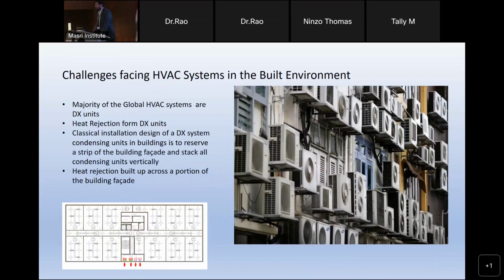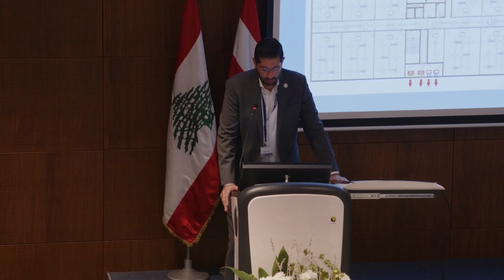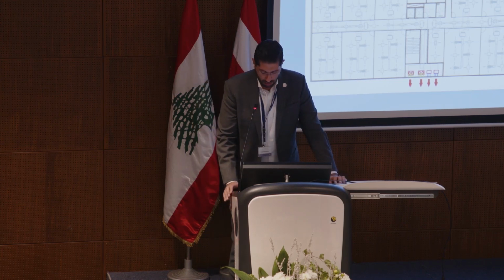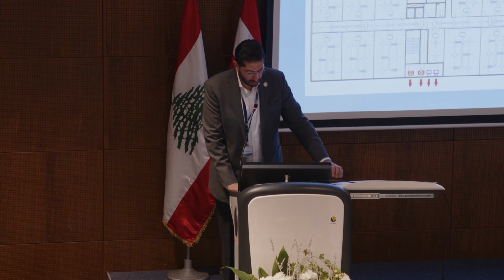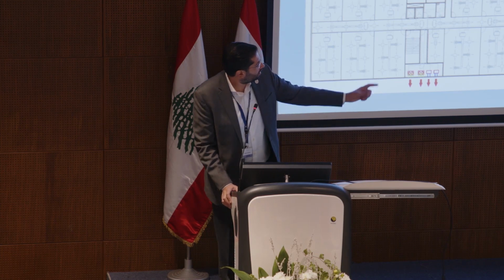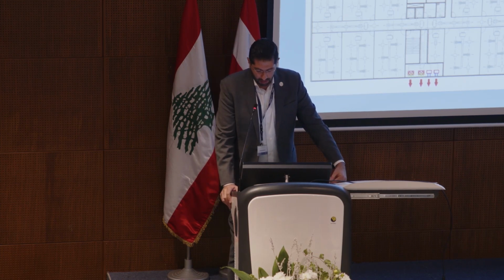To go back and focus on type 2, our second group of stakeholders, the designers, we noticed that the majority of the global HVAC installations are DX units. And for those who do not know of these units, these are simply heat pumps. They reject the heat, or they pump the heat outside the building. In order for these units to be installed in the building, these units need to be placed in a strip of the building facade and stacked vertically for high-rise buildings.